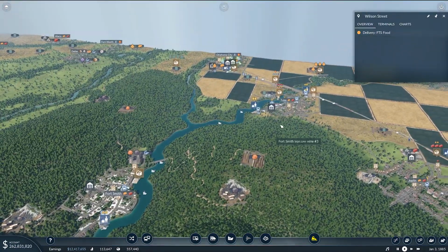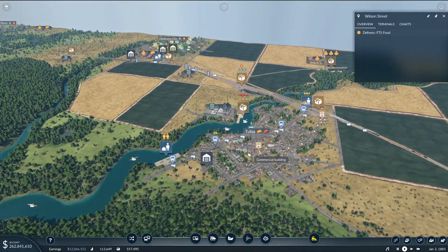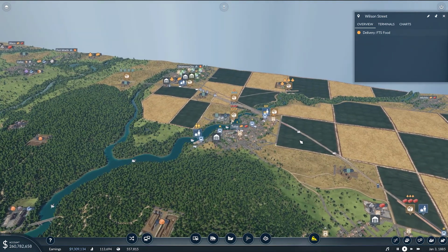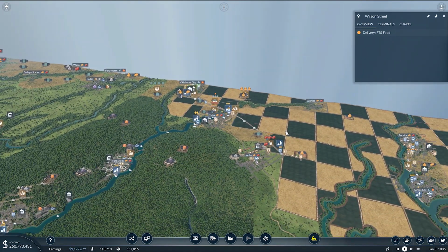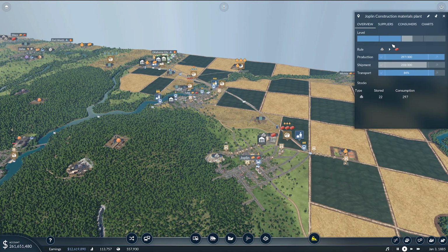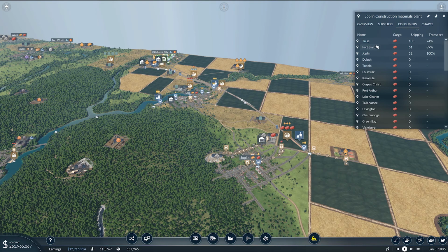So then we head up the Arkansas to Tulsa, which is the last river stop on this run. But it is also the heart of a Tri-City area with Oakland City and Joplin and Tulsa all connected by this train and all connected by industry. So if we remind ourselves here, down in Joplin, we have a construction material plant making bricks, and we also have a farm. And this construction material plant is serving Tulsa, Fort Smith, and Joplin.